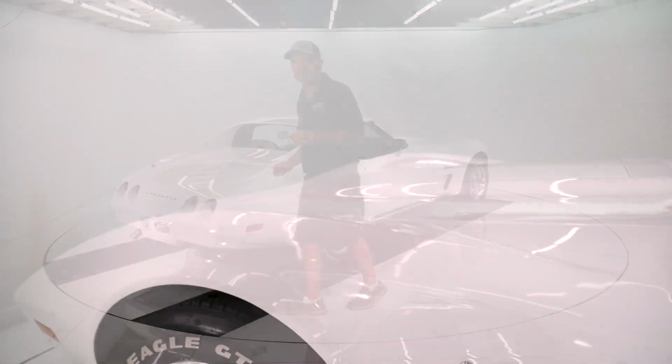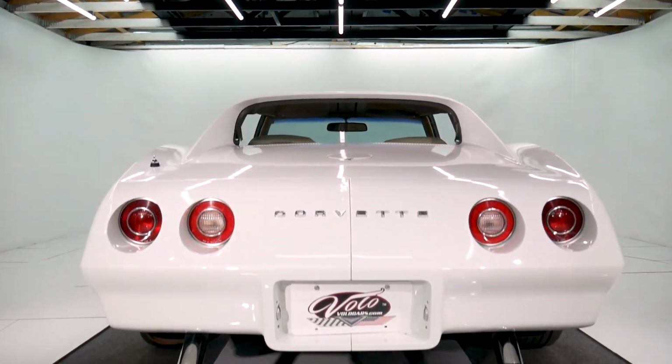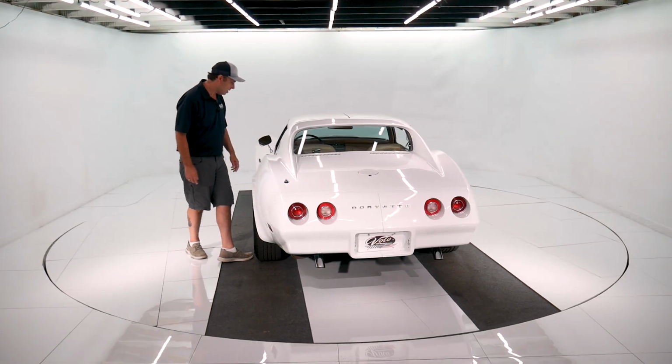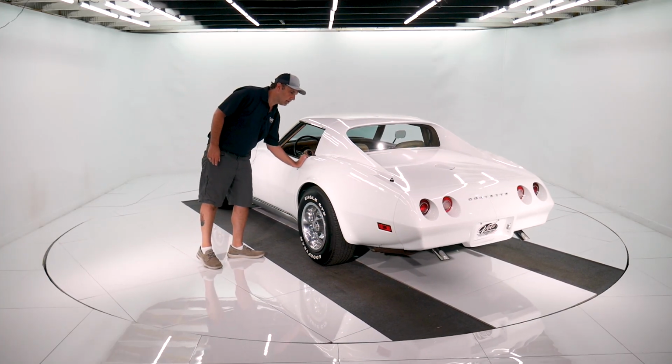15x8 rally wheels, disc brakes at all four corners. The bumpers are in great shape. 74 is the only year it was a two-piece bumper. The lenses look real nice. I think that's a power antenna, it looks like. And yeah, the paint shows well, but here's some touch-ups on the edge of the door. It's really shiny. They polished it up really good.